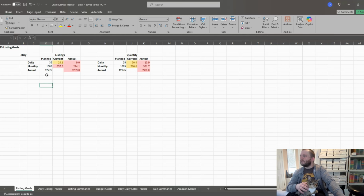Some little color coding for you. Red means I'm below my goal. Shocker there. If I was at or above my goal, it would be green. Yellow indicates that I'm above 66% of my target goal. I could have made that 75%, 90%, 50%. For whatever reason, 66, two-thirds, sounded pretty reasonable to me. So that's how I've set the spreadsheet up for the most part.